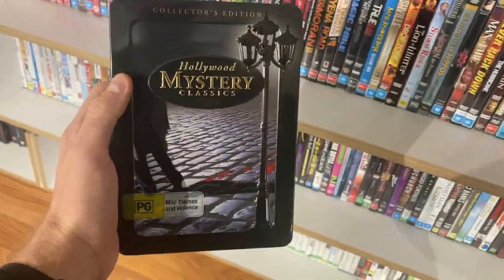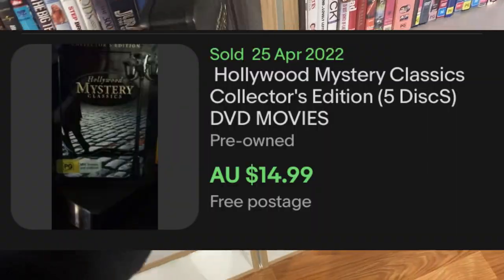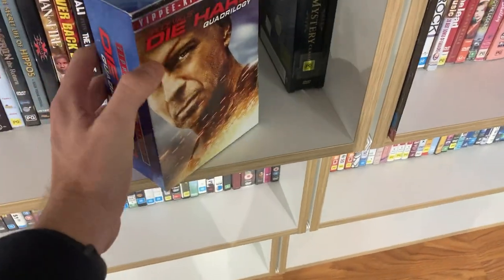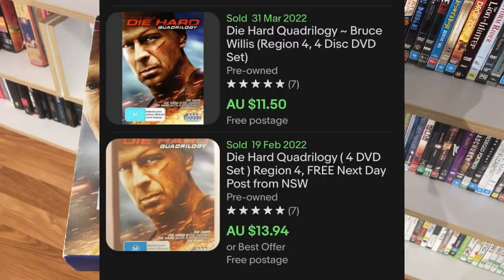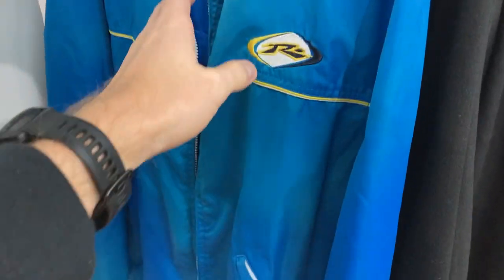Well, the first one that we're putting to the test, Hollywood Mystery Classics. This one was a $10 purchase price and it only sells for $15 on eBay, so I'm glad I left that one behind. The other one as well, Yippee-ki-yay, we've got Bruce Willis, the Die Hard quadrilogy here. This one was only $8, but you're only getting about 12 bucks on eBay, so I'm glad I left that one behind as well. So far, so good.